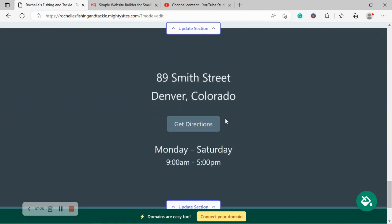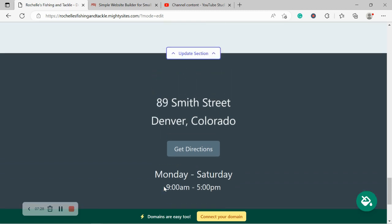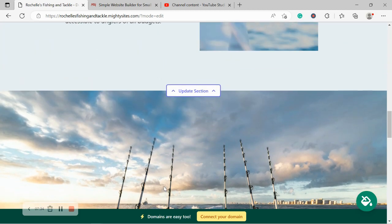If you want to make any last changes to those trading times, hours, and your physical location button, head to update section and make the changes. So look at that. We've literally gone through our website for our fishing store in not even 10 minutes. I've made a few changes.